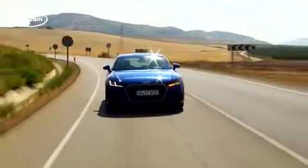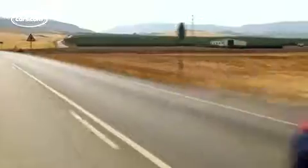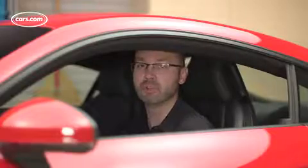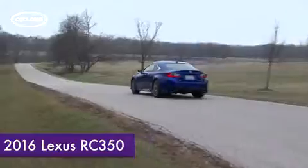The TT has a 220 horsepower turbocharged 4-cylinder engine that works with a 6-speed dual-clutch automatic transmission to drive all 4 wheels. The engine has a nice flat torque curve and is smooth revving, but it just doesn't pull that hard compared with other luxury performance coupes like the BMW M235i and Lexus RC350. Editors were also disappointed with the TT's drivetrain lag.